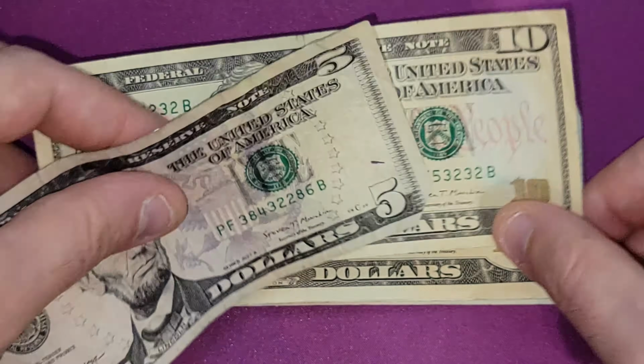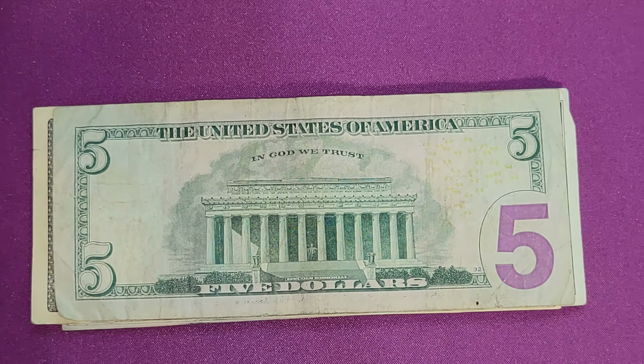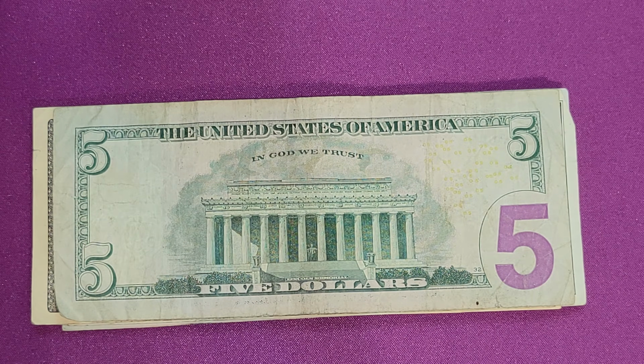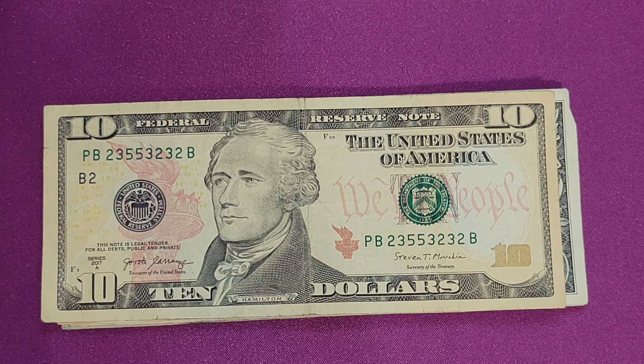Picking up multiple notes. There we go. They're all folded together. Would have been nice to add a fold over error. Anywho, we'll see new designs for the new notes real soon.